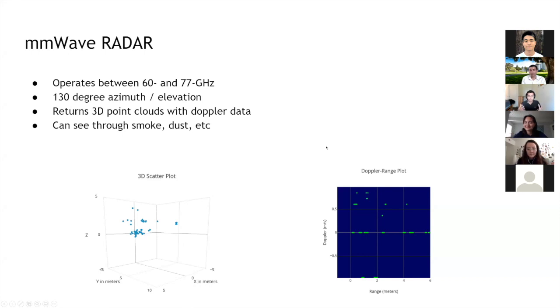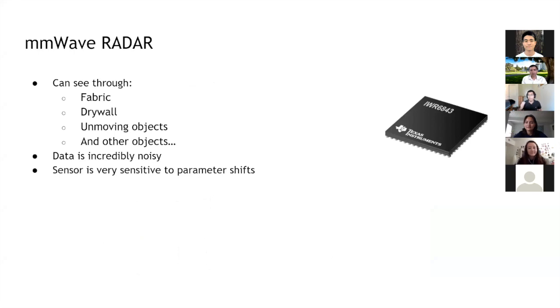And what's really exciting about this sensor is the range: centimeter level accuracy at around 10 meters, and it can detect objects up to 100 meters away with a little bit less accuracy. It can also see through smoke, dust, and rain. And this really exciting property also gets us to our next point, which is that it can also see through fabric, drywall, and unmoving objects.